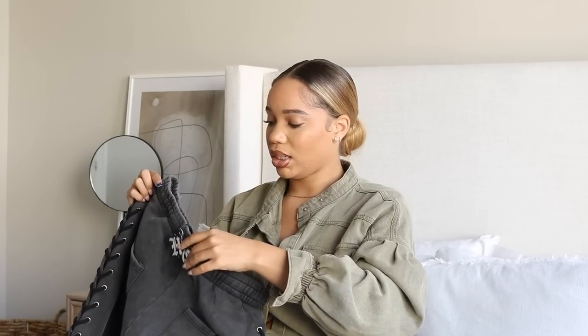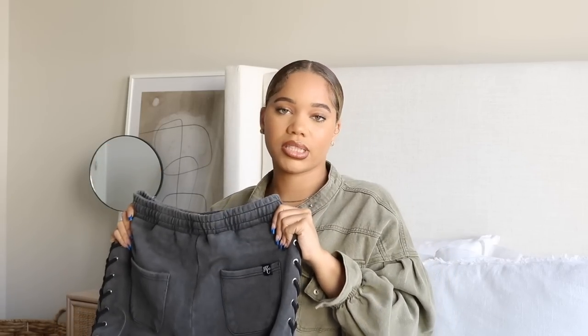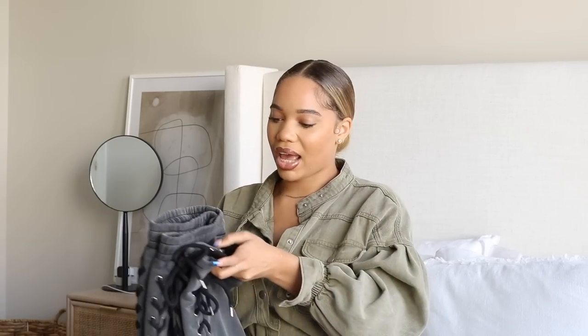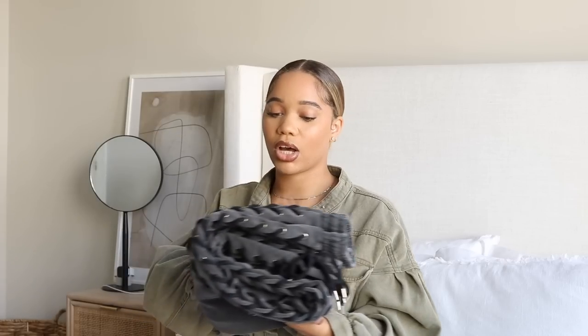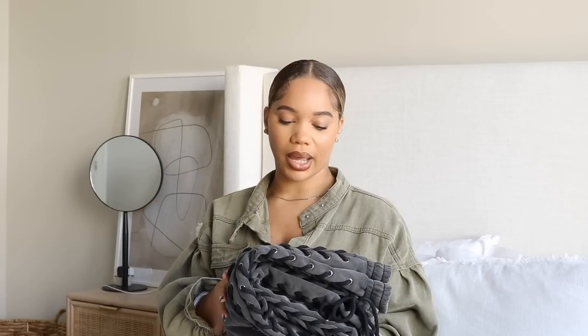Very, very good quality. The quality is amazing on these. Really good thick material, so you can wear it throughout the fall and the winter time. I really love these. These are so freaking cute and edgy. I don't really have any type of pants like this in my closet, so I definitely have to add these to the collection. Oh, I got these in a size large, by the way. They are kind of stretchy, but I didn't really want to chance it with a medium, so I definitely got a large.